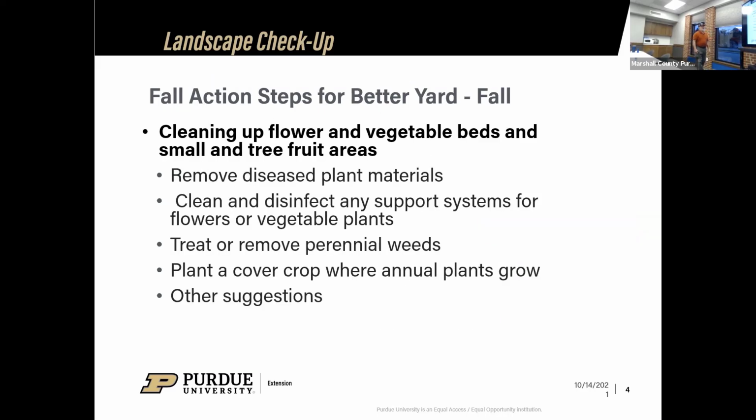Cleaning flower beds, I already talked about this. One thing I didn't talk about is that if anyone grows tomato plants and has a wire cage, it needs to be disinfected, because tomato plants have diseases on them every year, and that disease will be on the cage as a source to infect the plant next year. So not only do you have to clean up the vegetables, but you need to clean that up.